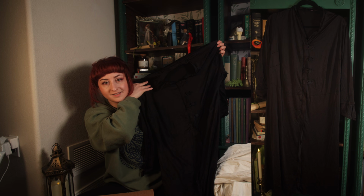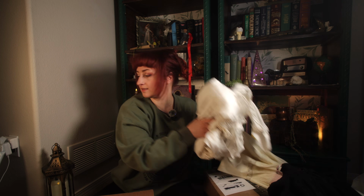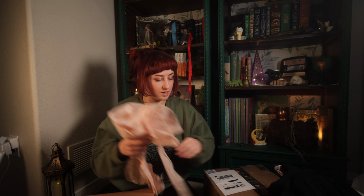Yes, we have this. So that is the first box. Let us go to the next one. I'm just going to gingerly shove all of these in here so we can make some room for the next box. I think my favorite thing in this box was this men's shirt and the little girl's dress, and maybe the slips too.